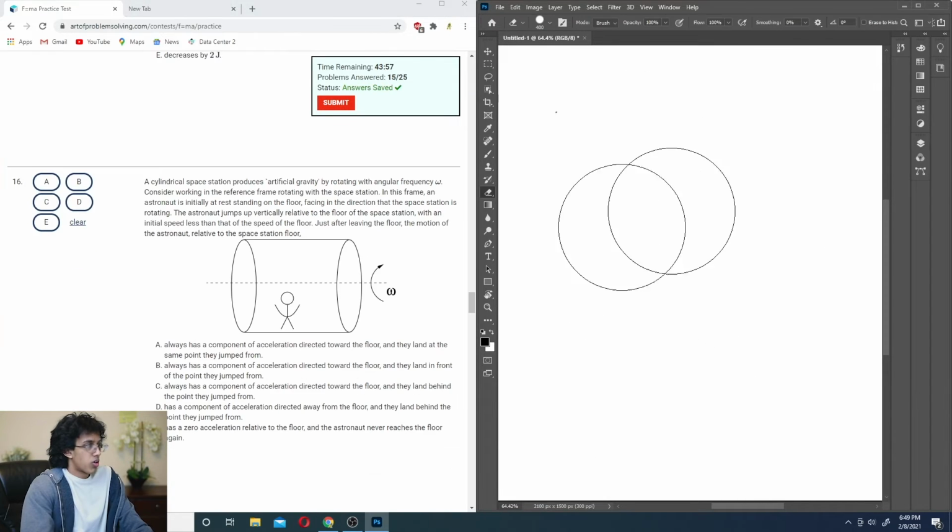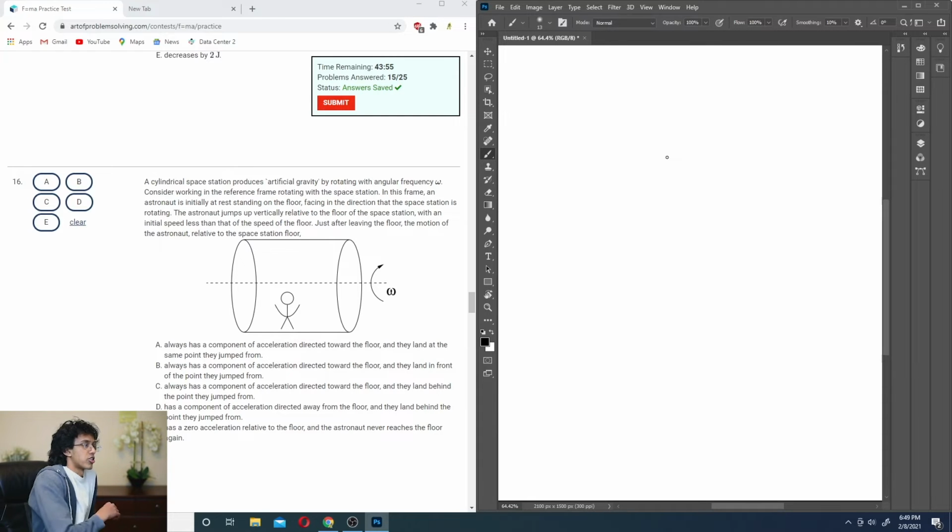Very epic. Alright, an artificial space station produces artificial gravity by rotating with an angular frequency of omega. Consider working in the reference frame rotating with the space station. In this frame, the astronaut is initially at rest standing on the floor facing in the direction that the space station is rotating. The astronaut jumps vertically relative to the floor with an initial speed less than that of the speed of the floor, okay. Just after leaving the floor, the motion of the astronaut relative to the space station floor is what?